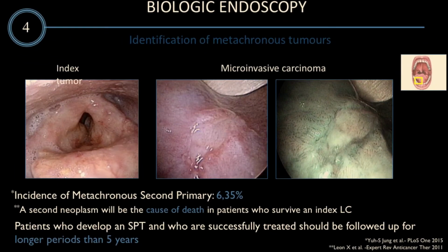And finally, during the follow-up, it's very important to also detect metachronous tumors, whose incidence is around 6%. You can see a patient irradiated for a larynx tumor. We can appreciate in this second tumor, a metachronous tumor in the tongue. And again, with NBI, you can better appreciate the extension of the second tumor, not really visible in white light.